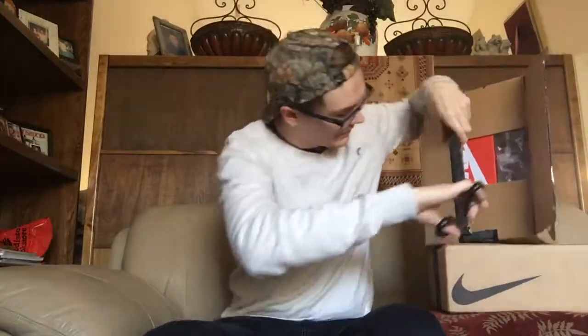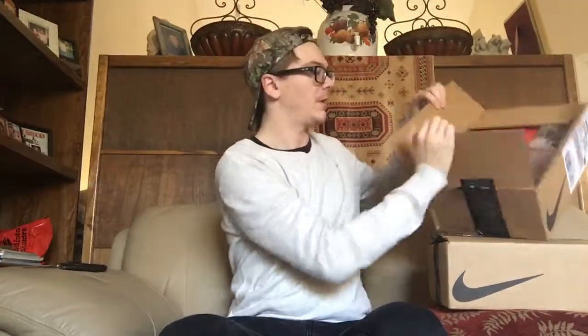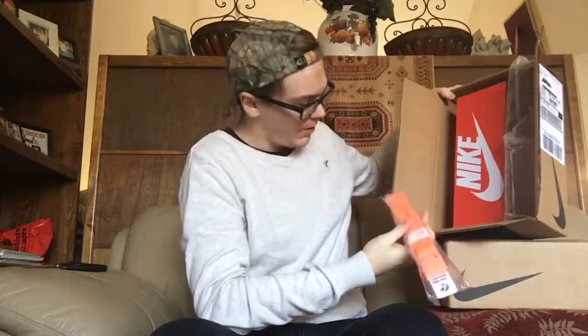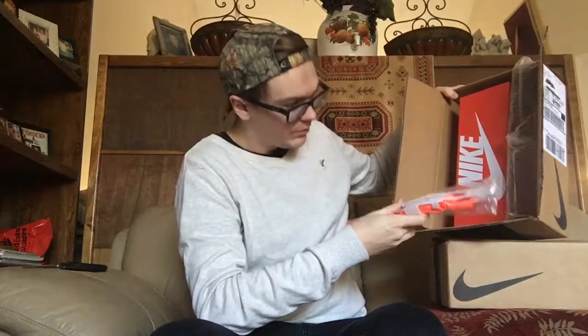Okay, see some red on top here. Ooh, alright, get this open. Inside here we have an accessory. Whoa. That is orange? Goodness. I've never seen an orange like that before. I don't even think the camera can pick that up. That is like hot pink mixed with like construction man orange.